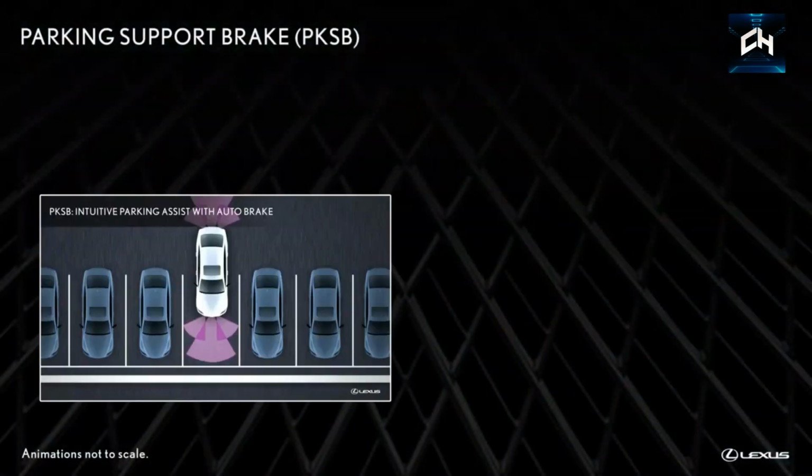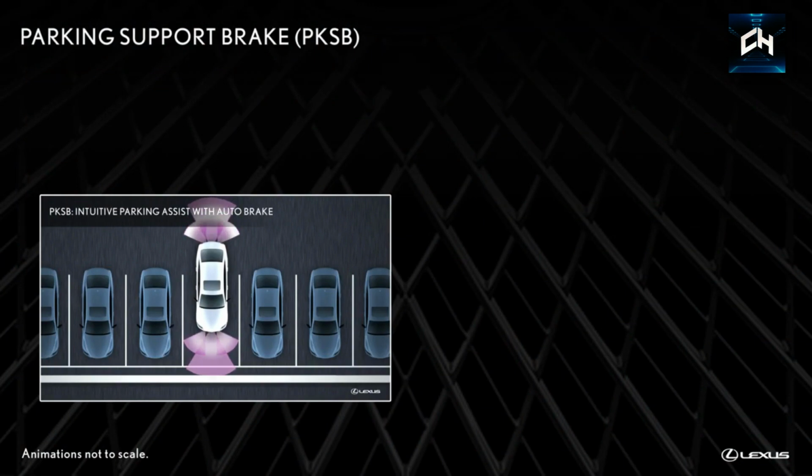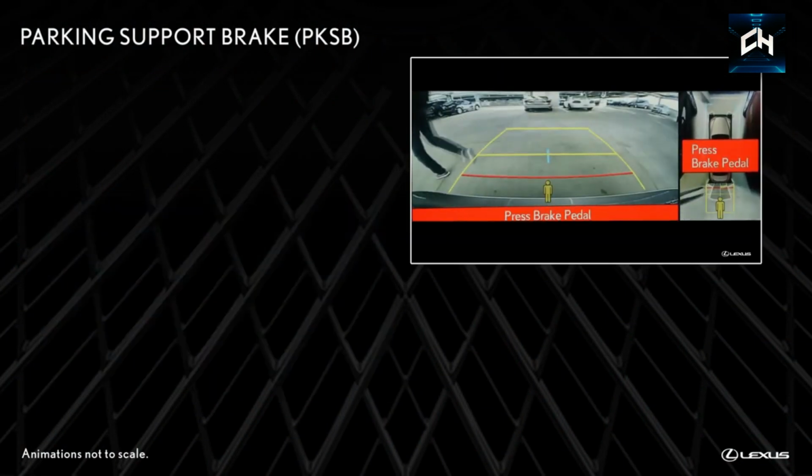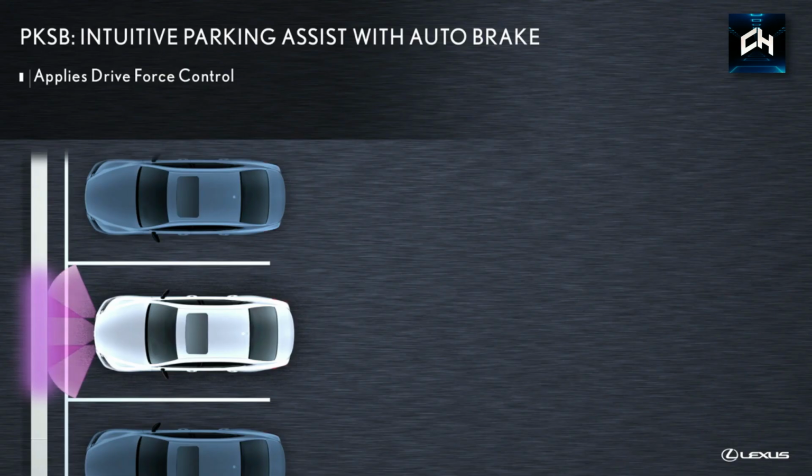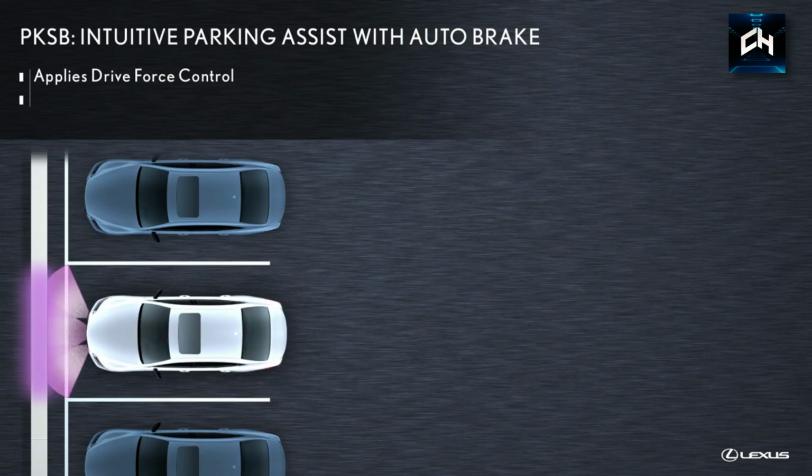There's also a self-park system, which makes use of the cameras installed for the panoramic view monitor. Simply push a button and the RX 500h will reverse and brake by itself, allowing you to sit back and let the car do the hard work.